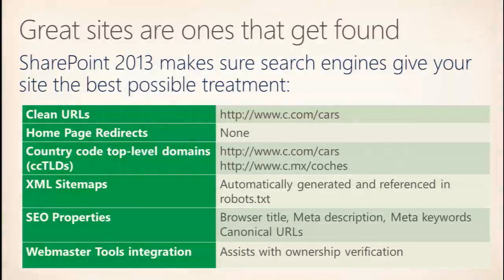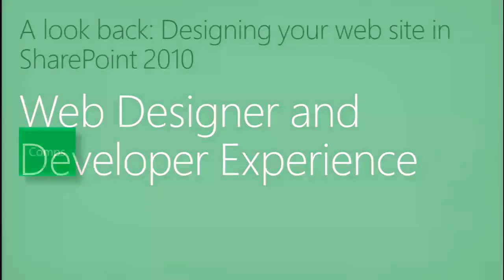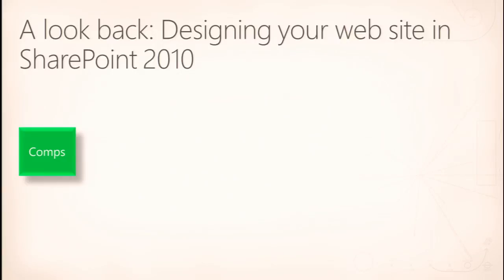All right. So with that, that's our under the hood part. Let's show you guys a little bit more about that awesomeness you saw in the keynote. Let's talk about the experience that those web designers and web developers get. So first, a fond look back. Let's talk about SharePoint 2010 and the web design process in general. So historically, the way web design works, hopefully this resonates with you, and apologies if you use different words for these terms. I'll try to define them.